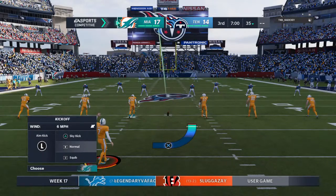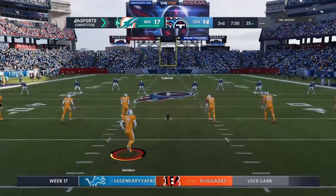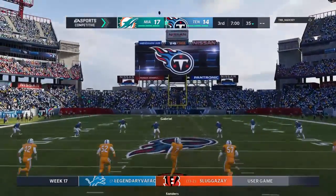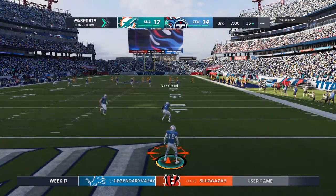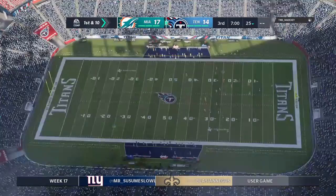Jason Sanders to kick off for Miami. The final 2 quarters of the NFL regular season are upon us as the second half of Week 17 is underway. And a fair catch signaled for and taken successfully.